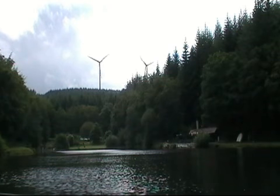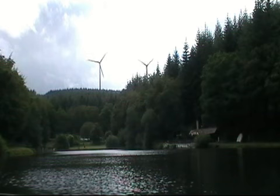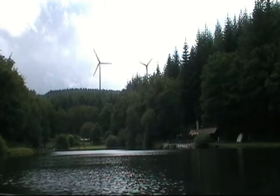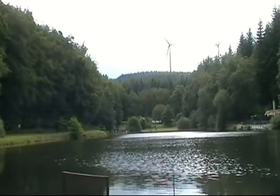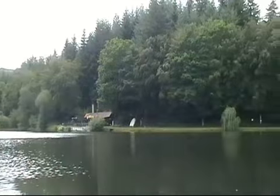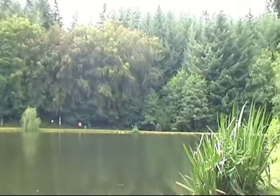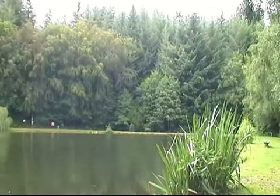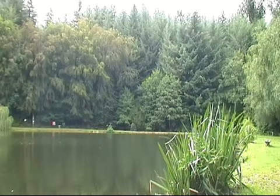You can see by the wind turbines it's a little bit more windy today. They're certainly going around faster than they have been all week. Everything seems so fresh and rejuvenated after the rain we've had. Everything looks somehow more green and lush. Such a pretty place. I know I keep saying it, but it's just an absolutely gorgeous place to be.